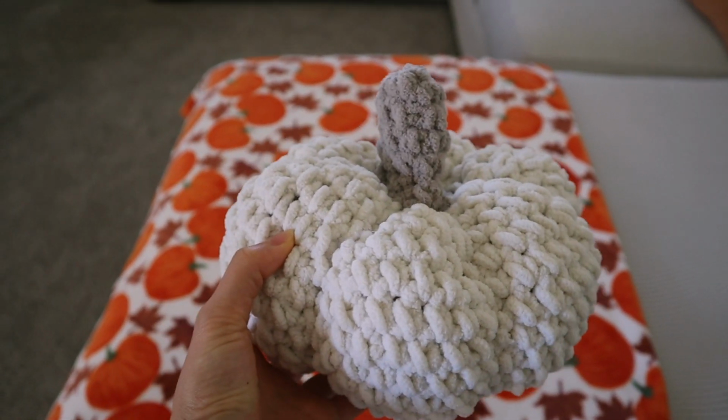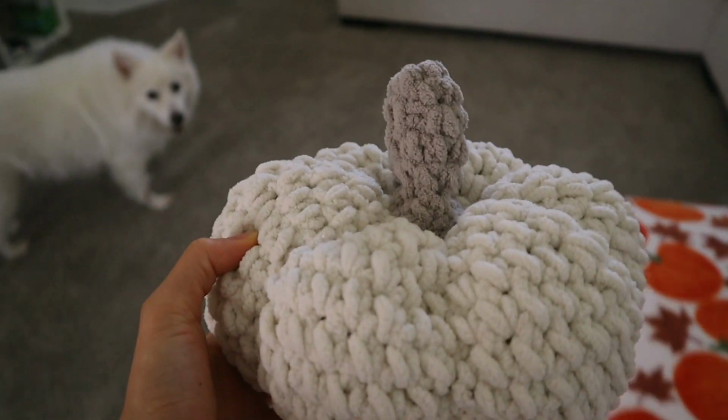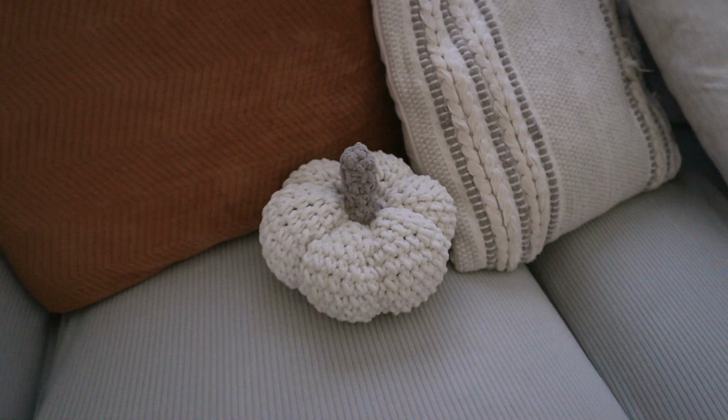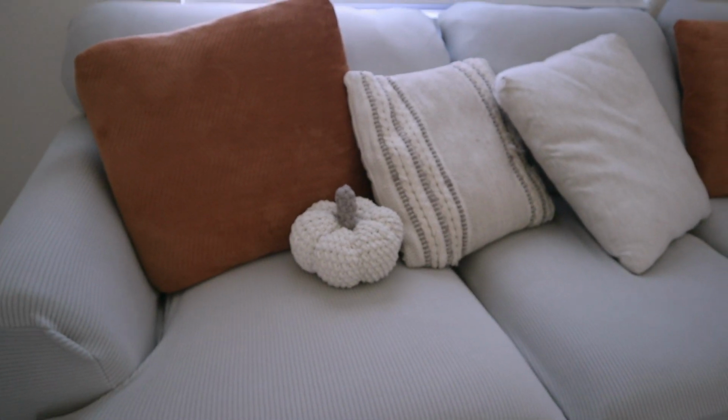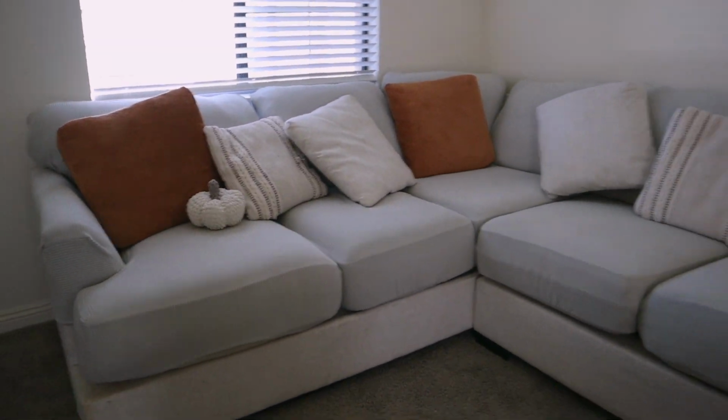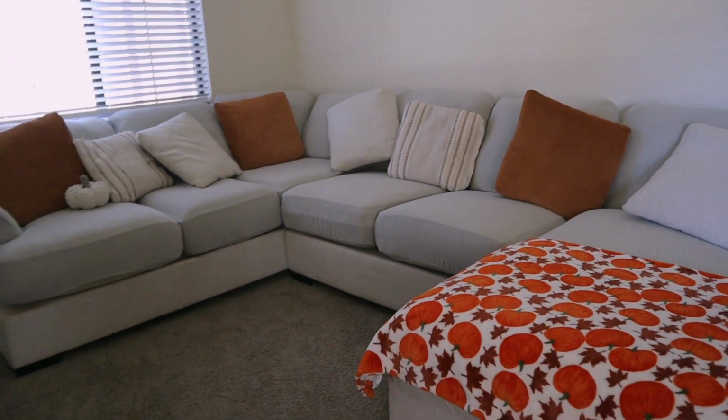I actually want to see what this looks like on my couch first. I guess I would consider this a pillow pumpkin, but it's not as big as I wanted it to be, but it's still cute. It looks so good. I still have a lot of couch left.